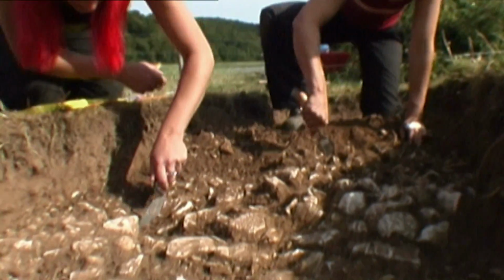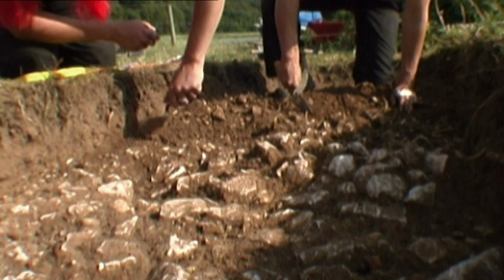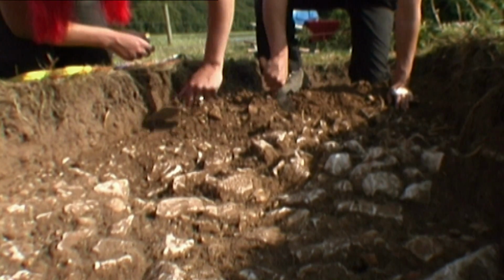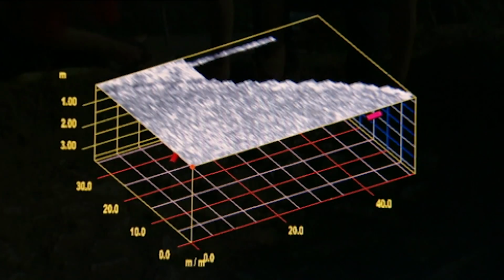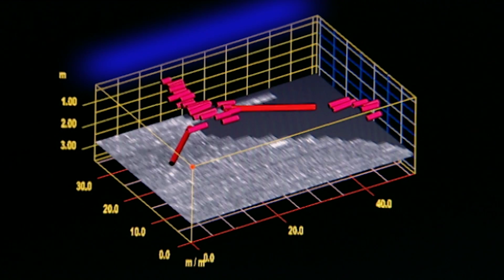Our road story is almost complete. Only the Romans built roads in this way, but we still don't know the exact date. Meg's survey shows the road running 20 metres up the field, and then it appears to diverge.